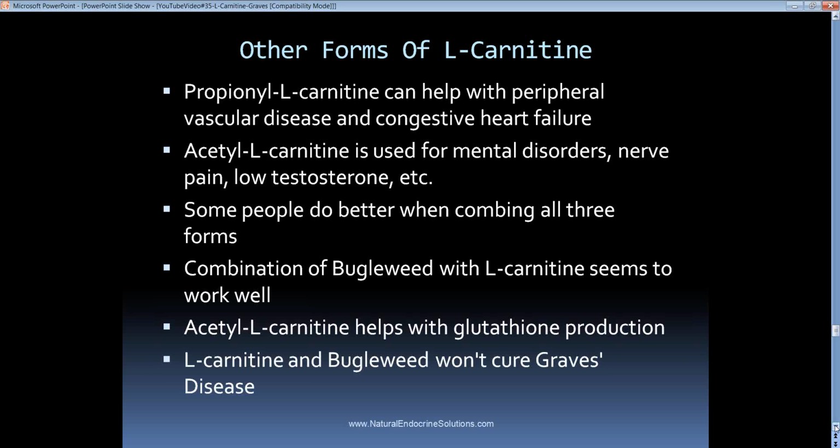Now, of course, keep in mind that L-carnitine isn't a cure for hyperthyroidism, as while taking it can help with the hyperthyroid symptoms, and over time may improve the thyroid hormone levels and TSH, it won't do anything for other compromised areas of the body. So just as is the case with bugleweed, L-carnitine is only one component of a natural treatment protocol, and taking it alone won't restore someone's health back to normal.